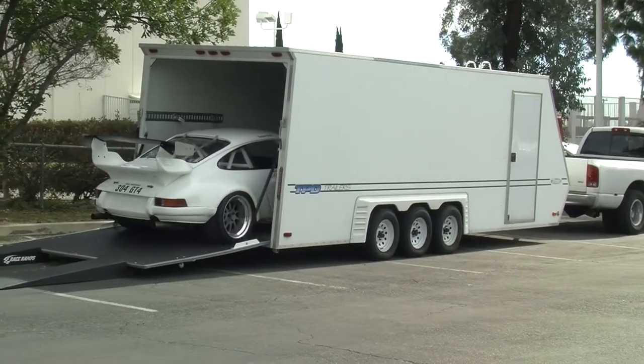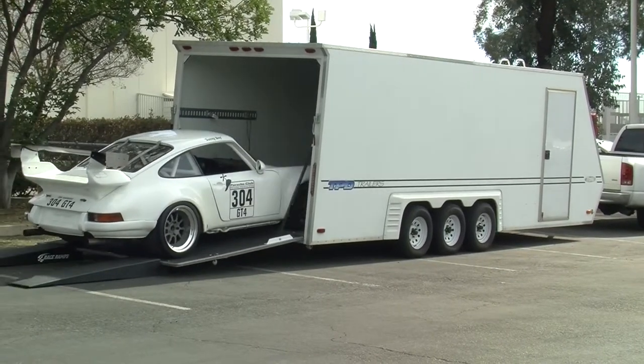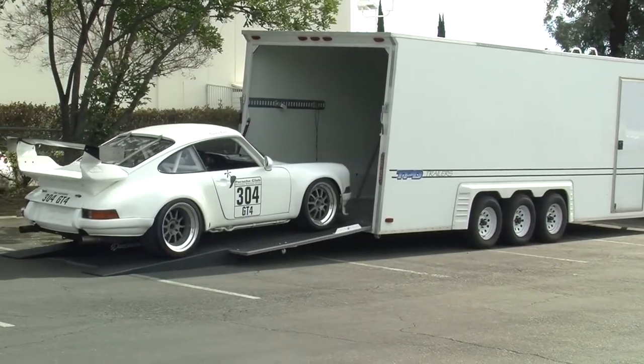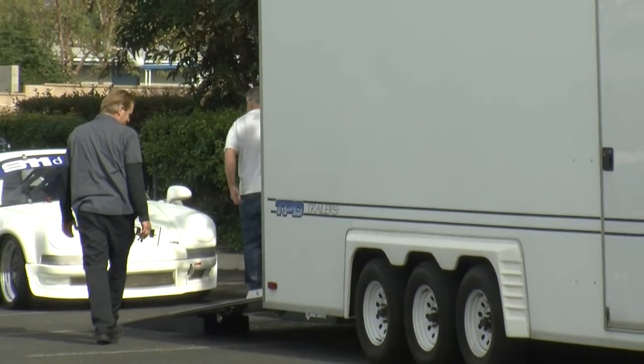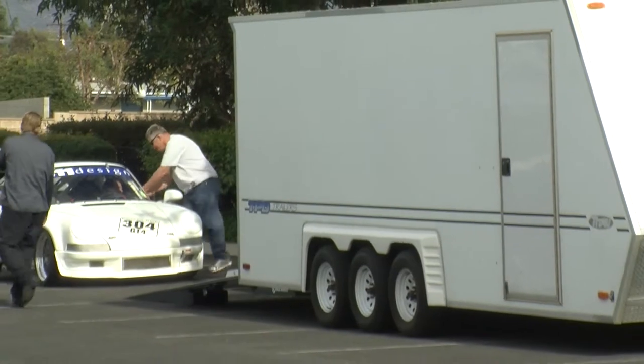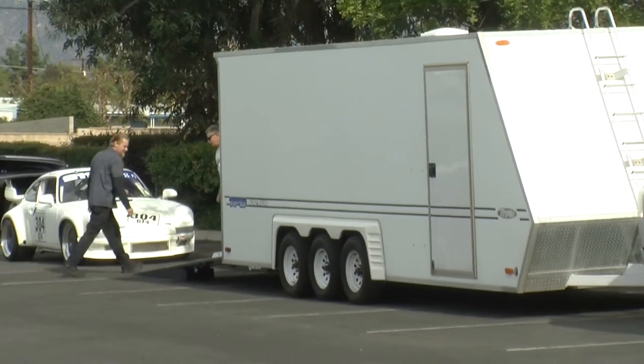We offer what we call a ride and drive program, where you can have your car dropped off here. We'll service it, maintain it, bring it to the track, and also offer instruction for somebody that's a novice or somebody looking at improving their driving skills.